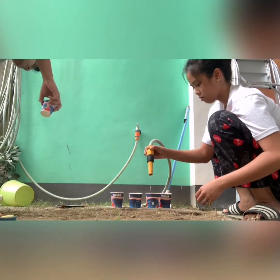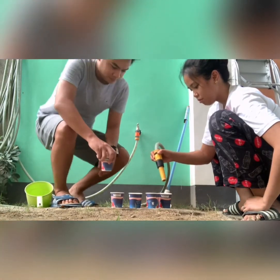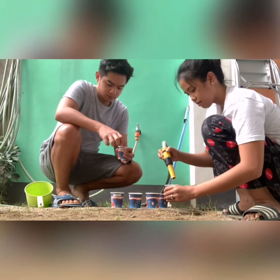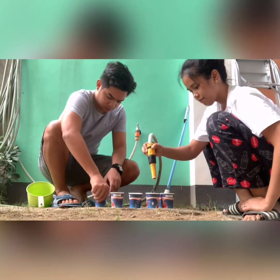As you can see in the video, my sister and I are filling the paper containers with seeds of pechay choy. We are now putting water in the container to wet the seeds of pechay.